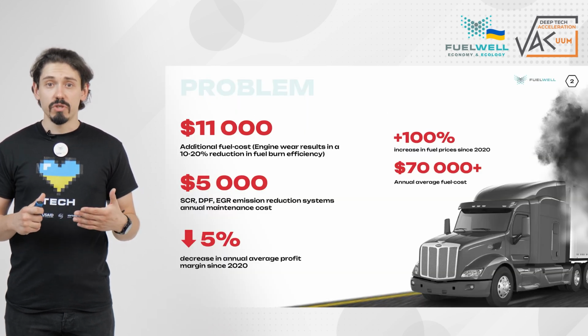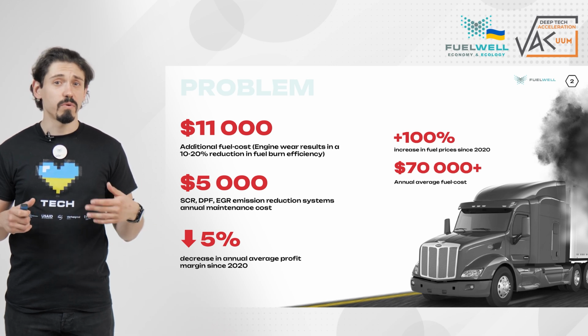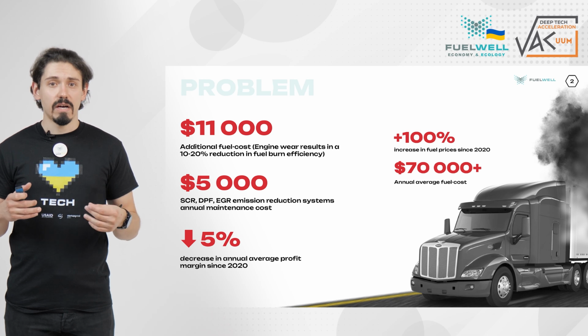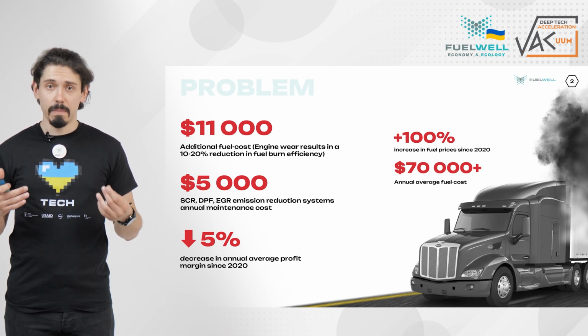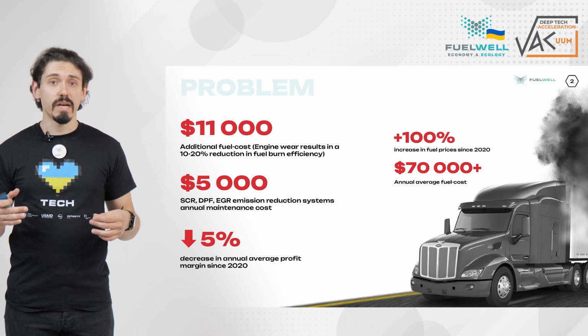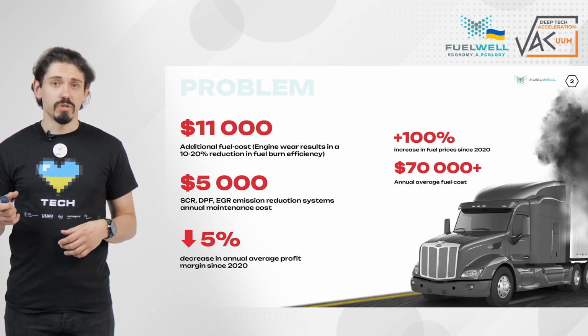Literally 80% of everything is delivered by trucks in the US. Close to 80% are second-hand and post-warranted. This leads to additional fuel costs of nearly $11,000 due to inefficient fuel combustion, plus another $5,000 goes to legally required exhaust filters maintenance. This erodes trucker profit margin by 5%.